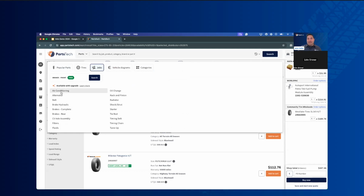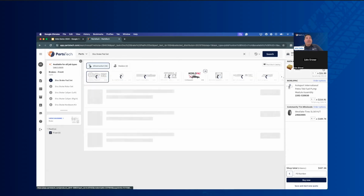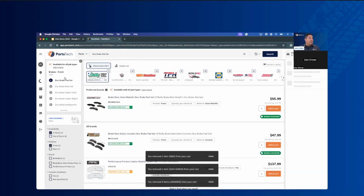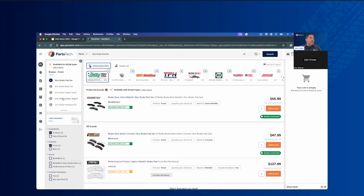Now, what's beneficial to our free users is that we've opened up the ability to do this on the most performed job, which would be front brakes. And so let me show you what that looks like. I'm going to select that. And now you're going to notice over on the left-hand side that we've got a pre-populated list of all of the parts that you need to complete this front brake job. And we've automatically started searching for the first part.